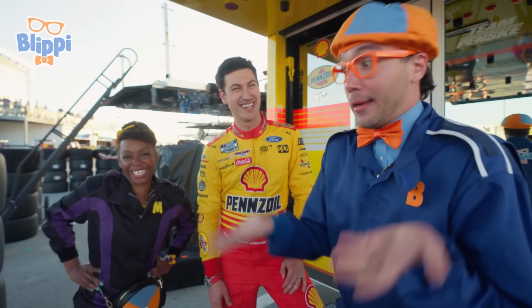Whoa! This is so cool! I can't believe I'm driving a real race car! Yeah! Vroom, vroom! Race car Meekah coming down the track! She's right there! Meekah! Woo! Hi, Blippi! Bye, Blippi! Whoa! That was fast! Yeah!